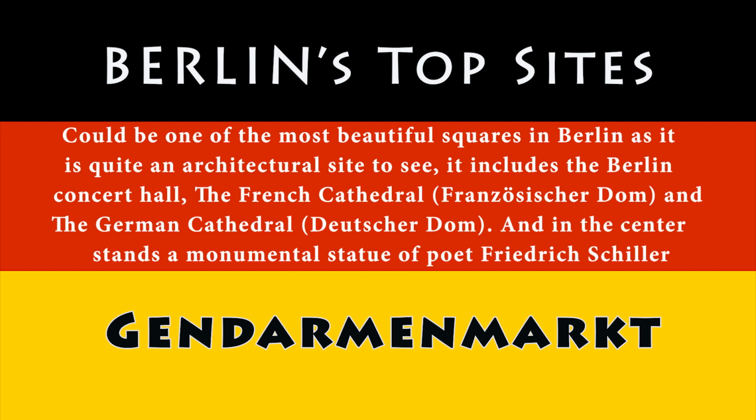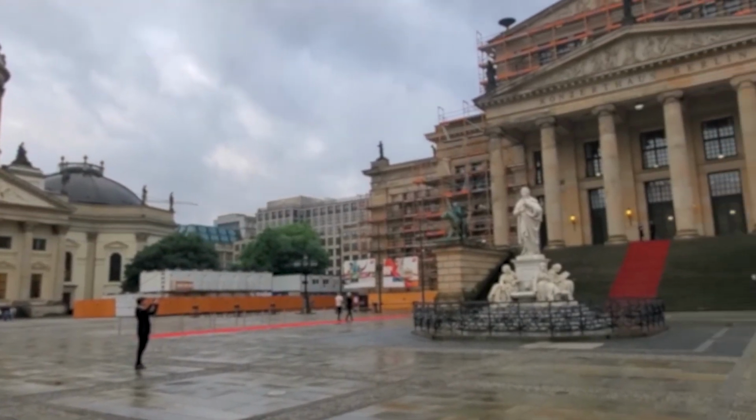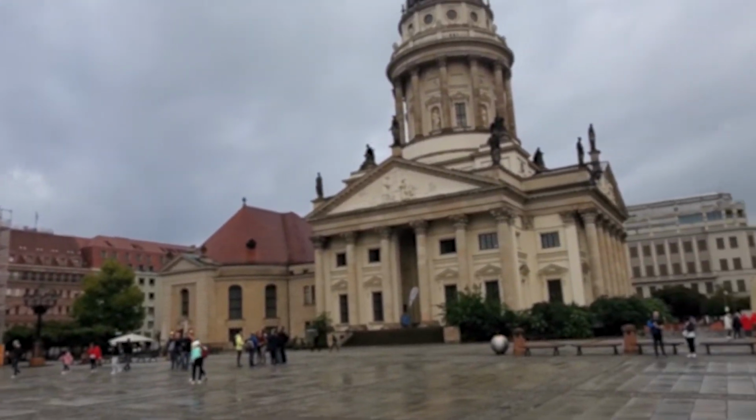The Gendarmenmarkt Plaza is probably one of the most visually stunning plazas you'll see in Berlin. Plus, they have one of the best Christmas markets in Berlin. Unfortunately, due to construction, it'll be at a nearby plaza until it returns in 2025.